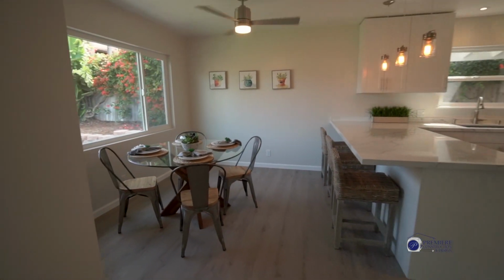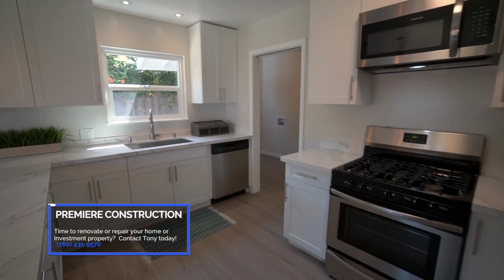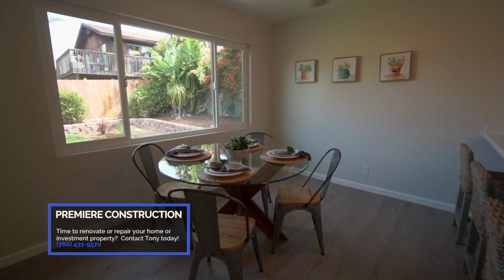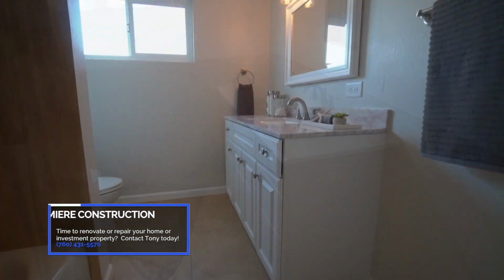Why would you say you've seen most of the money in these property flips go into kitchens and bathrooms? You're gonna spend a lot of time throughout the day in the kitchen. It's kind of a meeting place. In living room, dining room, kitchen. It's just kind of the focal point of the daily activities. And everybody likes really nice finishes in their bathrooms.